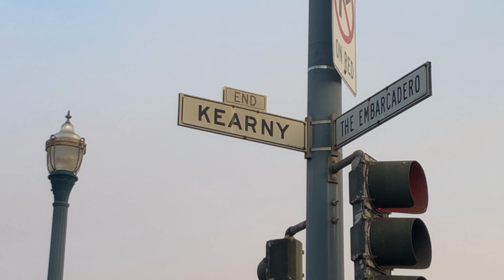Start at Pier 40 and then work your way northbound, as I did with this film shoot, all the way up to the Embarcadero. So before we conclude with the adventure on the Embarcadero, I'm going to show you a few more parking options, mainly Pier 39 parking.